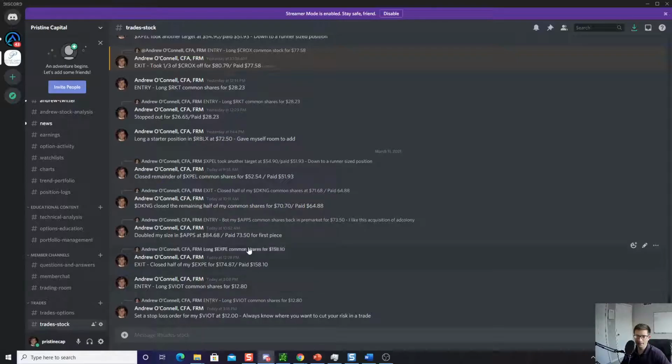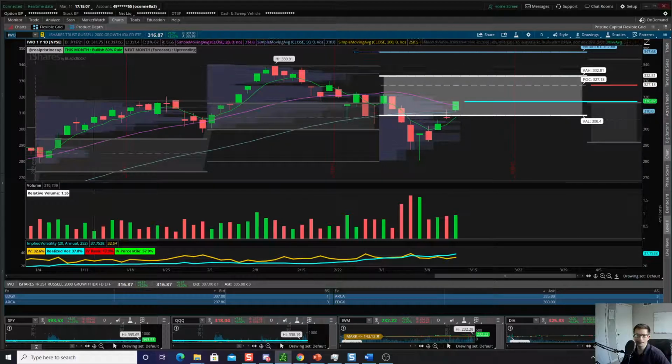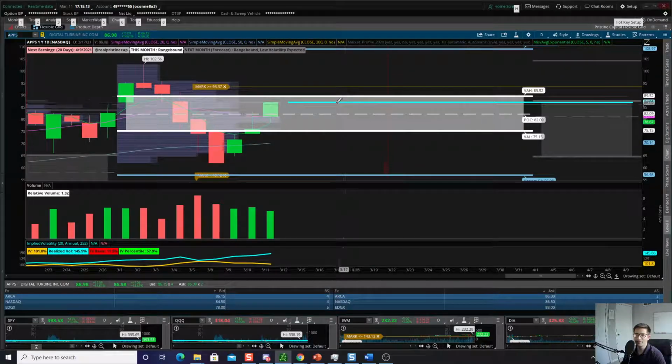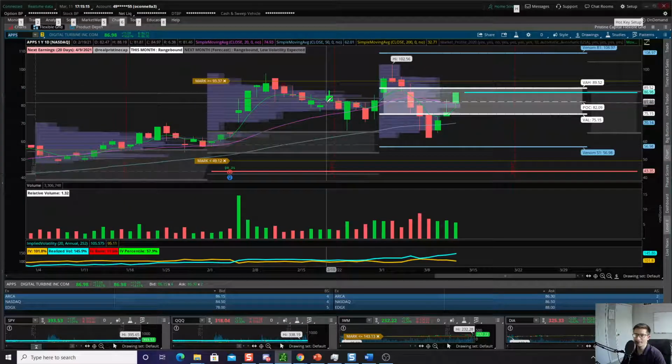Another one that I did, I doubled my size in APPS, in Digital Turbine. So I took some shares for $73.50 a couple weeks ago, and I like this price action in APPS. So I doubled my position at 84.68. And if you take a look here, APPS. Wow, this one I didn't even realize. Yeah, it closed right on the highs. So looking good for APPS.